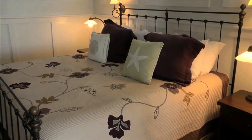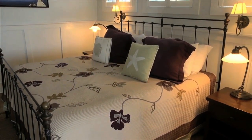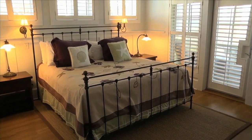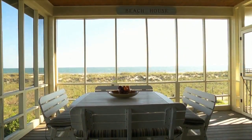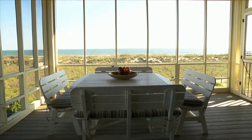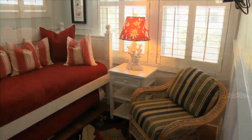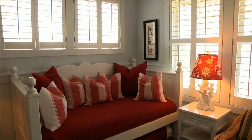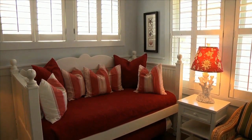2 bedrooms can be found on the entry level of this home, including a large master suite. This suite has direct access to a screened-in porch, making it ideal for enjoying morning coffee and fresh ocean breezes. One of the 3 guest bedrooms can also be found downstairs. This room comes complete with a daybed, trundle, and a coloring desk.